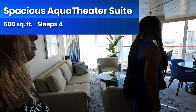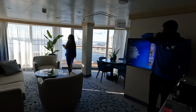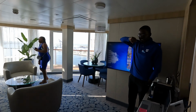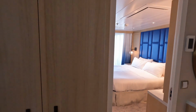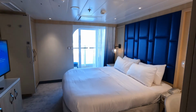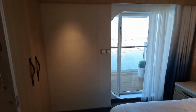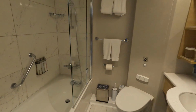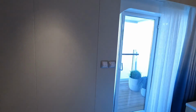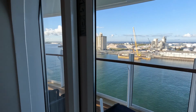So the third category in the AquaTheater suites was this spacious AquaTheater suite 1 bedroom that sleeps up to 4 guests, is around 600 square feet. It has a private bedroom, living room with dining area, a large balcony that also overlooks the AquaTheater. The bathroom's nice. I do like the access to get out here to the right wraparound balcony portion.